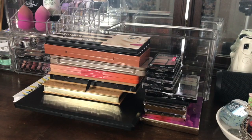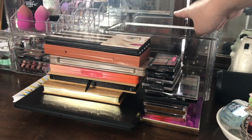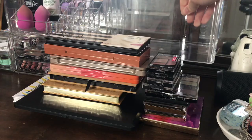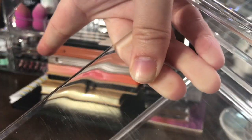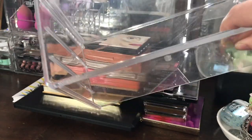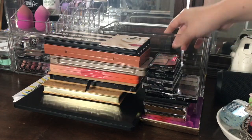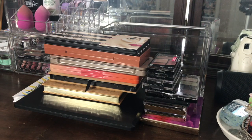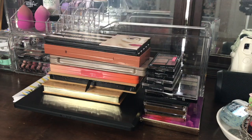So I don't know if I said, but that organizer is from TJ Maxx. That's from TJ Maxx. This one's also from TJ Maxx. It's literally that drawer organizer, but I took out the drawers and I just keep it right side up. That way I can still display all my palettes and whatnot back there. So before I get any questions, that organizer is the same exact one as that one, just without the drawers.